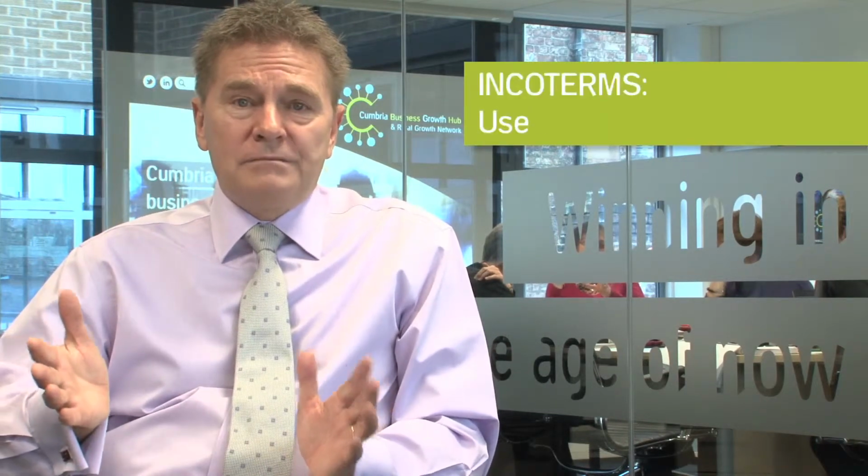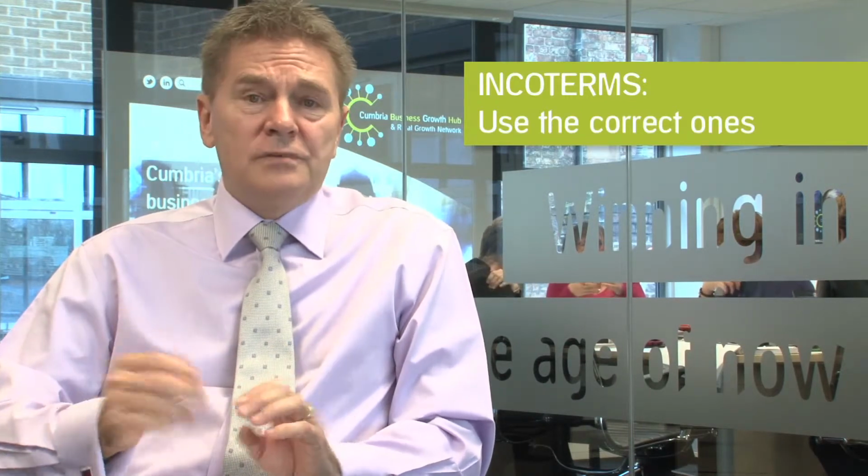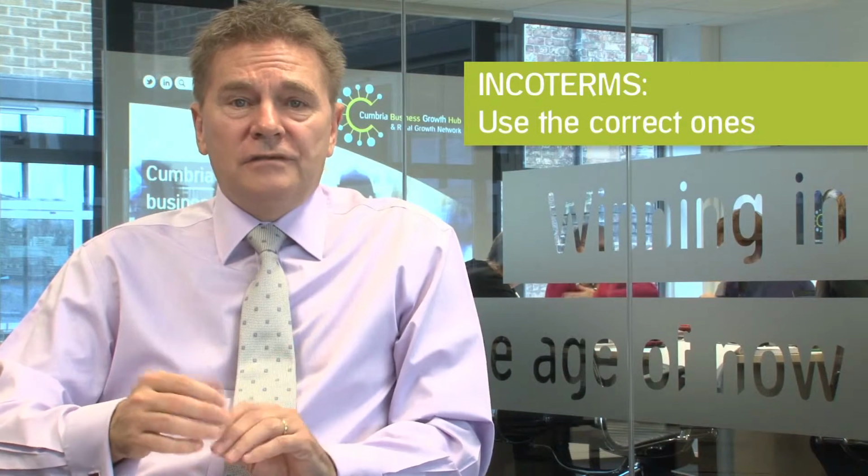You need to think about INCOTERMS in terms of regulatory. Now, INCOTERMS, the International Chamber of Commerce in London, provides a list of different terms. And typically they're about payment, but it's very important that you understand what they are. For example, if you're selling a product for $10 to the USA, the person wants to know whether that is, for example, DDU or DDP. Well, what's the difference? The difference in those terms is that it's delivered, duty unpaid, or delivered, duty paid. Well, that's very important if you've got an import tariff that's quite high.